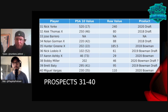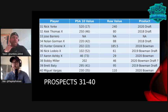But all in all, Hunter Greene, throws 100. He's a fun guy just to have a card with. And him and Lodolo are taking their lumps early. He hasn't really had much success in the majors yet. But the Reds have a nice little future with those two going forward, I think, in terms of pitchers. I think Bobby Miller, just from memory, is also doing really well. Yes, he's I think on the Dodgers.